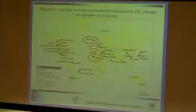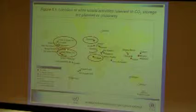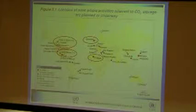Okay, this is Sleipner in the North Sea. Can you see the countries there? I guess so. No, not very well. Okay, but anyway, this is Norway up here, and this is the North Sea. And here's Insala in Algeria. The other 2 I mentioned were acid gas in Alberta, which is up here, and in West Texas, there's a lot of enhanced oil recovery that's done with the injection of CO2.